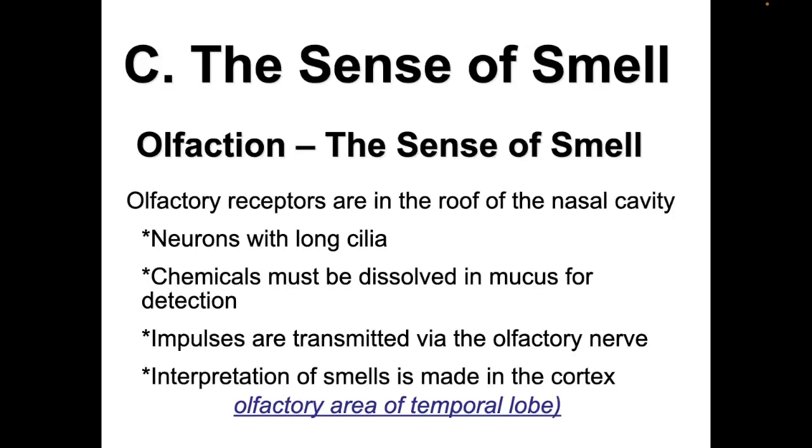Okay, now we're going to move into the sense of smell. We have olfaction. Olfactory receptors are at the roof or top of the nasal cavity. Now the focus here is these are chemoreceptors. These chemicals need to be dissolved in moisture, and basically we're able to identify through these neurons with long cilia the different smells. So the body is able to interpret the smells, and these neurons are transmitting the stimulus to the temporal lobe or the olfactory area. So the olfactory area is in the temporal lobe.